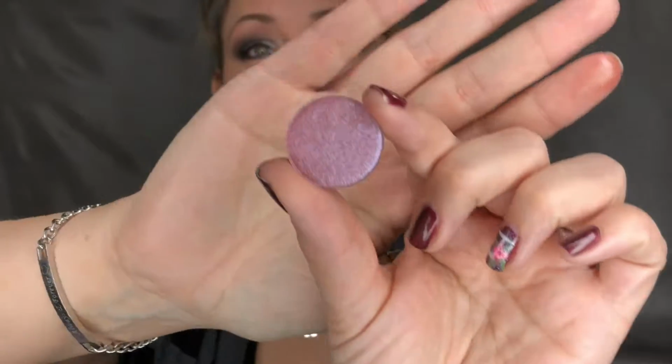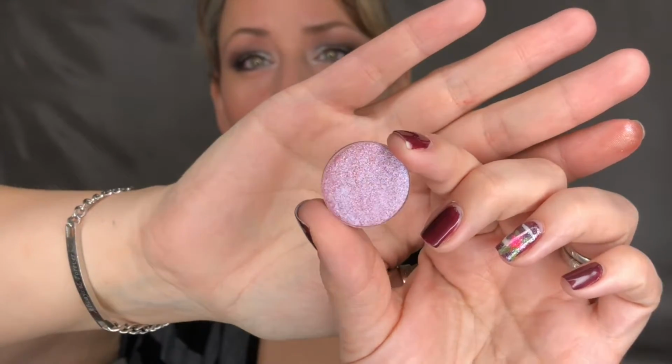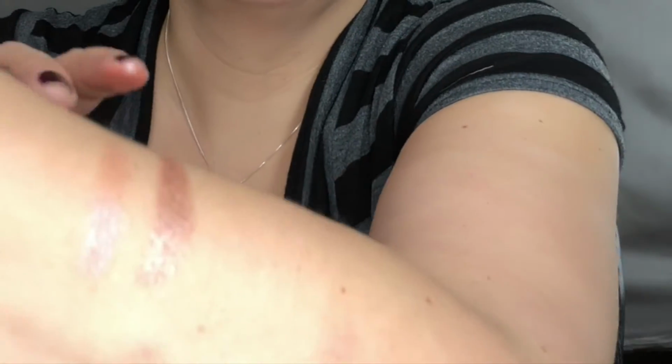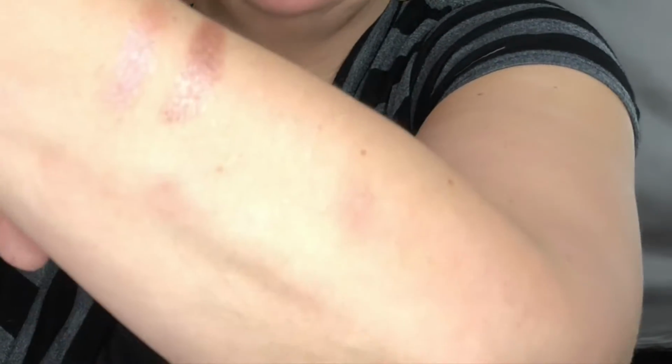I can't wait to play with all of these. Next is Earthshine. It's even more rose of a color, and it's glittery. I wanted to get some more glitter colors because I don't have a lot of them. See, it ends up actually being lighter than the color previously. It's more of a pink and no brown hits to it like the other one.